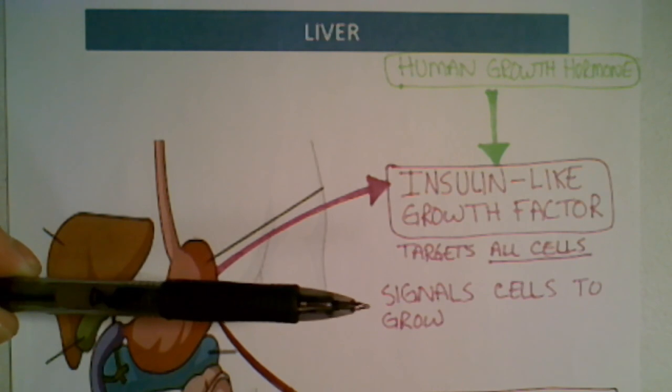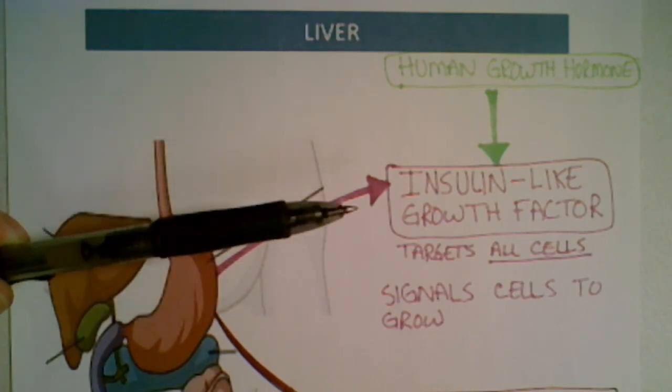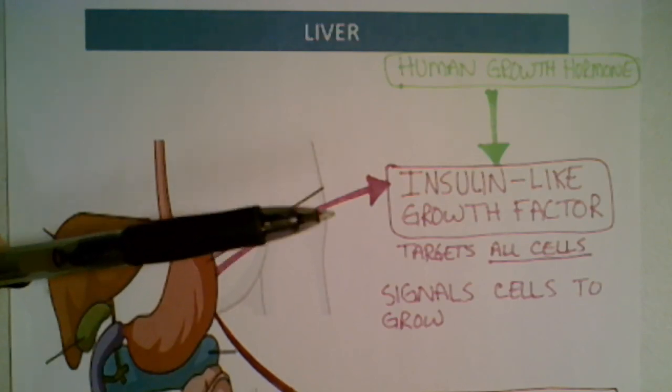Insulin-like growth factor 1, or IGF, is involved in targeting all cells to grow. So remember, it's not really human growth hormone that makes you grow. It is insulin-like growth factor 1.